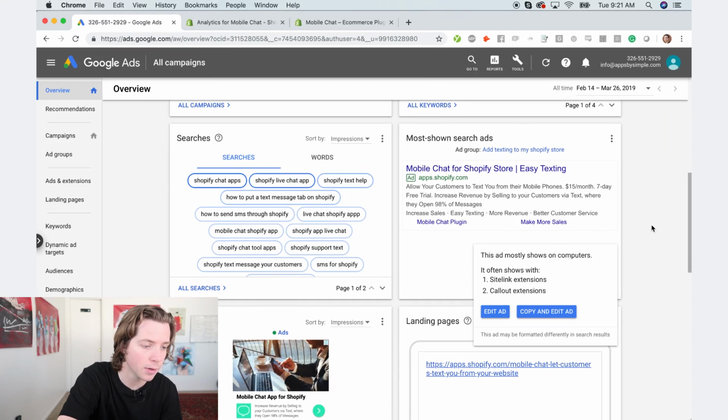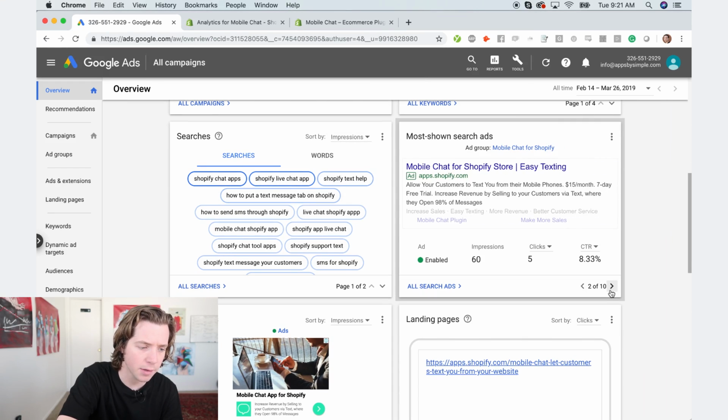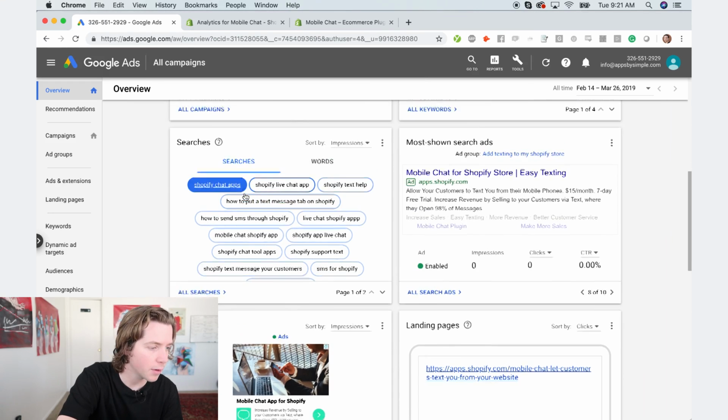And I'll show you what we're doing here. Here's what our ads look like. Mobile chat for Shopify store. We've got good click-through rate on some of them, bad click-through rate on others. We've got our keywords here.